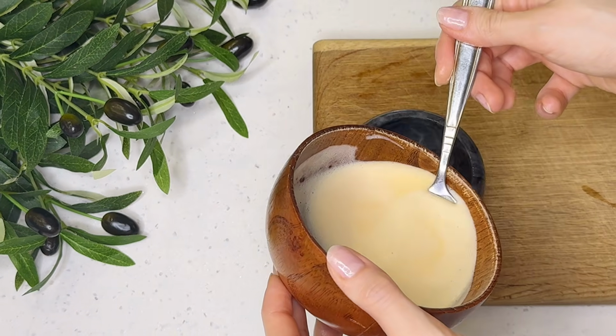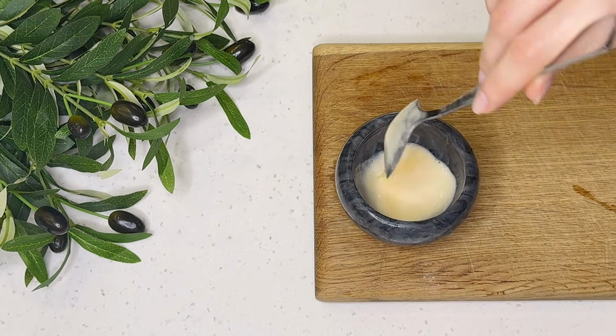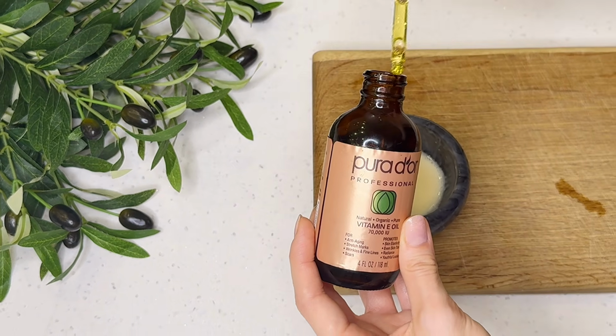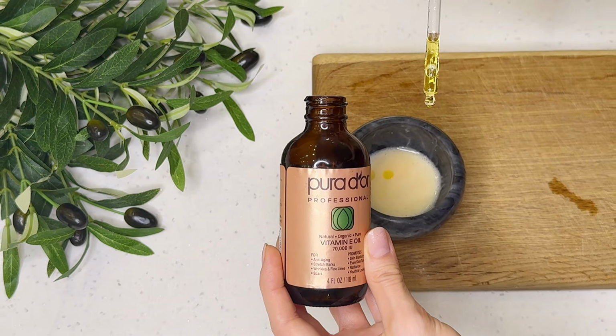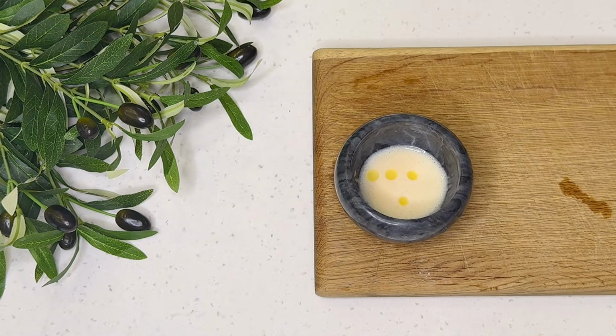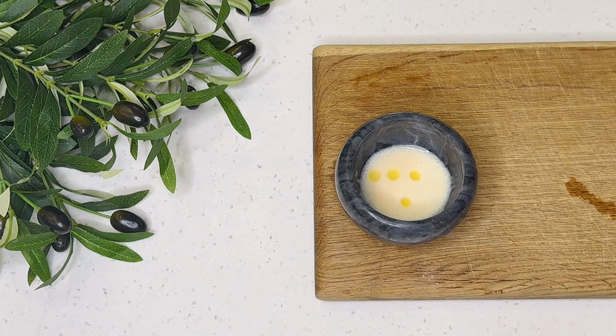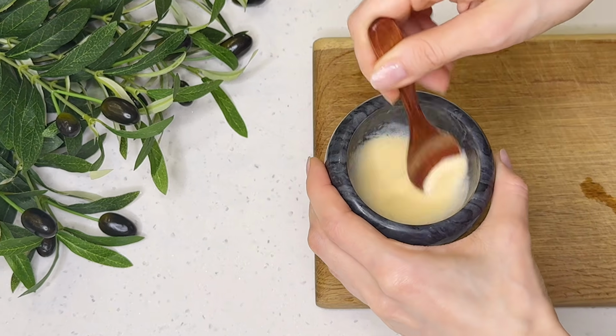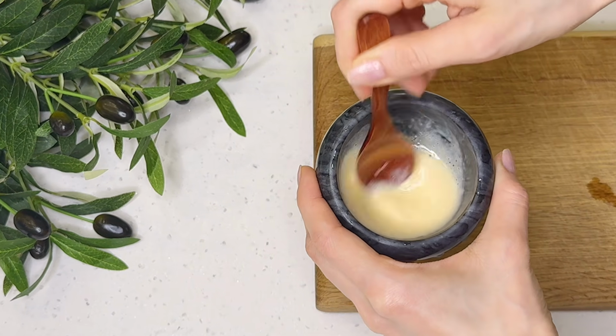Third recipe. 1 tablespoon of the egg mixture. A few drops of vitamin E. Vitamin E is a powerful antioxidant that deeply nourishes the skin, helps reduce fine lines, and supports a more youthful appearance. This mask helps restore skin softness, improve elasticity, and give a healthy, natural glow.